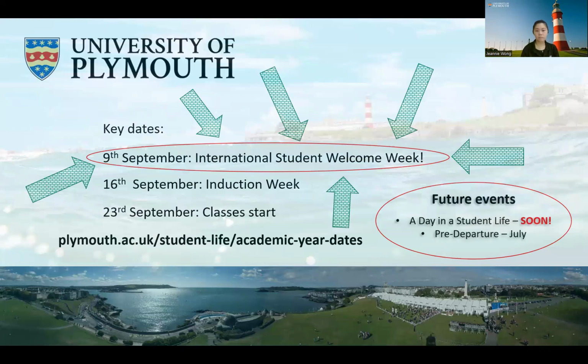Then in July, we'll do some pre-departure information, and that will be either in person in market or again online. In fact, we'll do both. Okay, so look out for those soon. Plus, your faculty or your program are running some of their own information-based webinars about meeting academics or learning more about your program or your school. So look out for communications about that too.